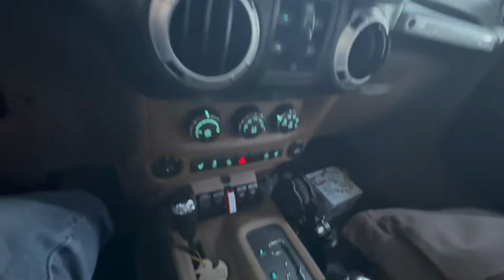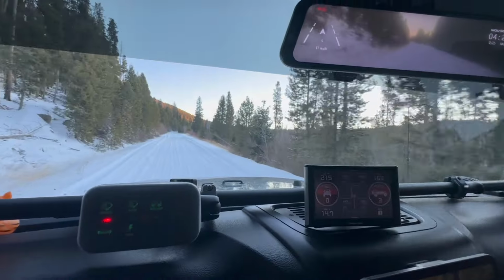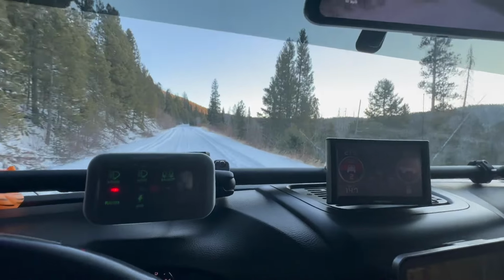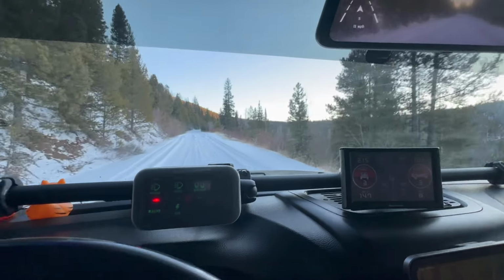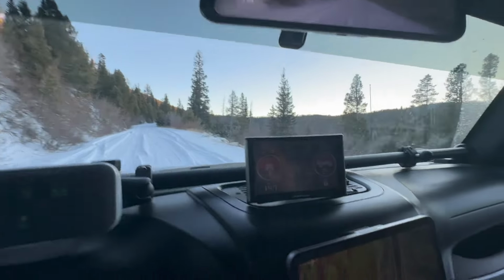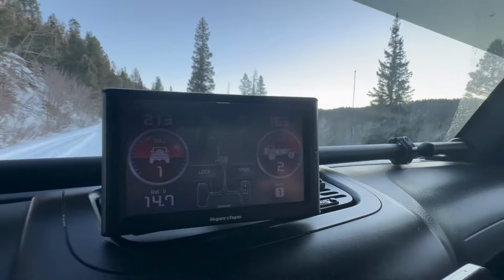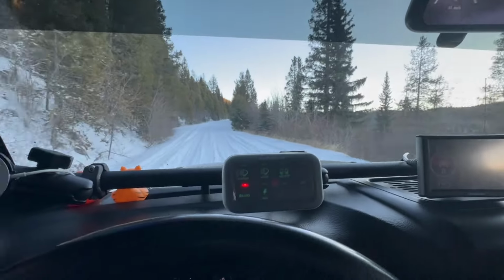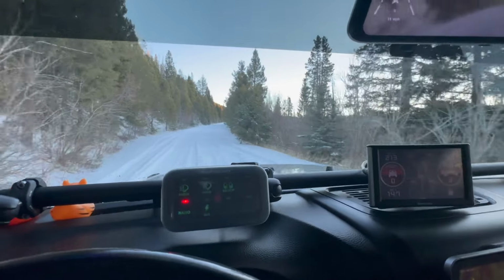I still need to wire up the lights for the switches, so they come on with the dash lights, and then I just need to finish wiring up the lockers. I mean, I can still use my lockers, but I have to use it in the factory setting right now. You have to be in 4 low. The Super Chips overrides it. I hate using it. It just doesn't seem to, I don't know, maybe it's just me.